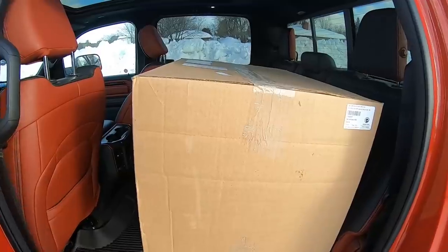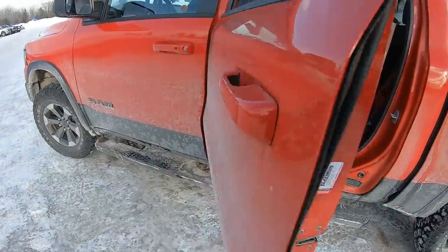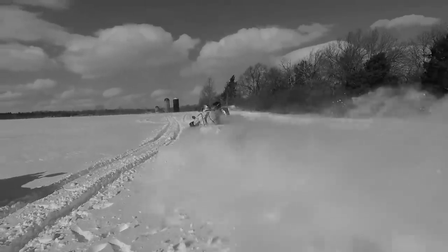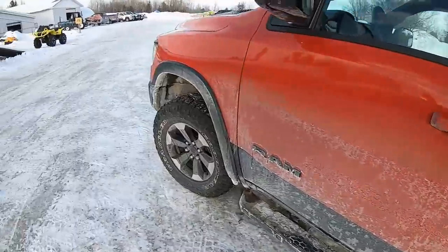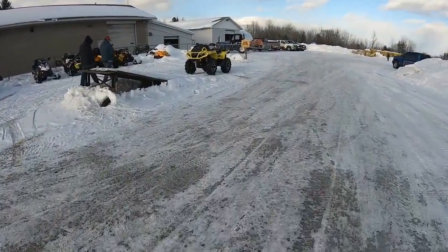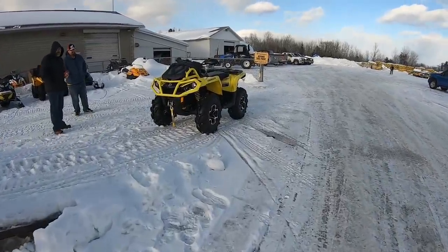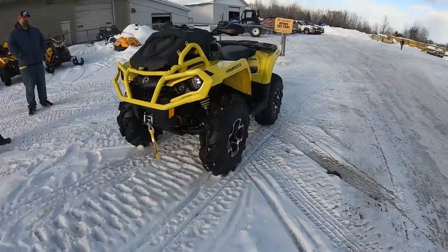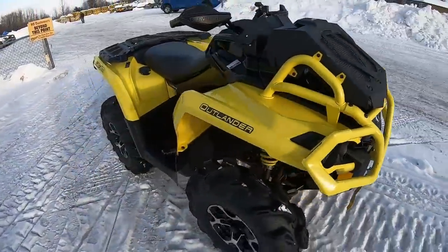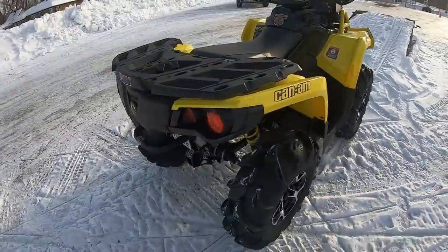Got some of my parts to fix my quad after the crash. You guys might remember that. But now it's time to go check out the machine. Look at that. A 650 XMR. We'll load her up and talk about it then.